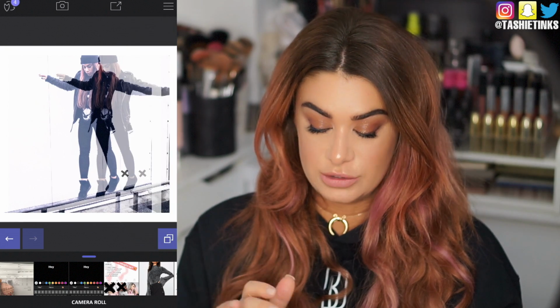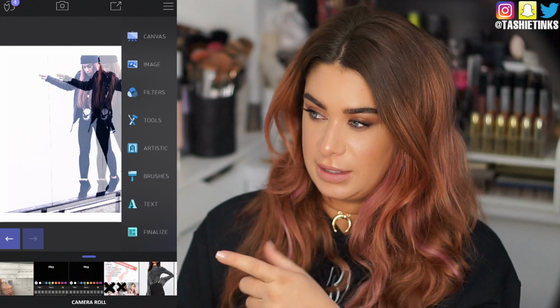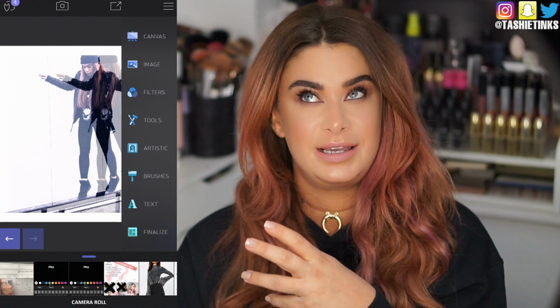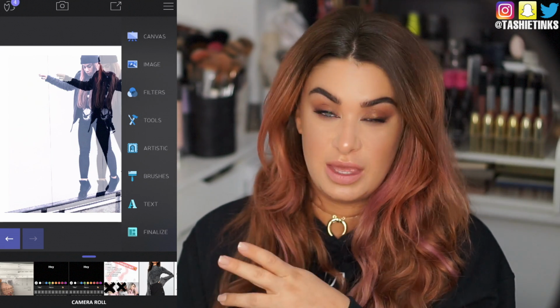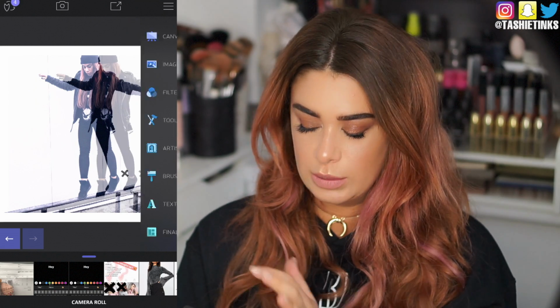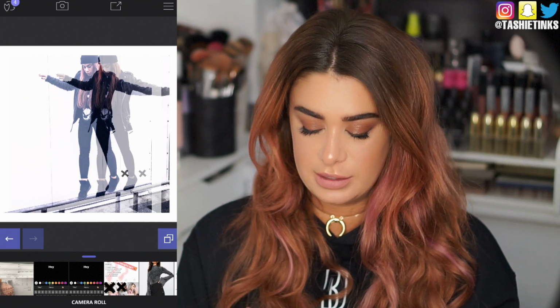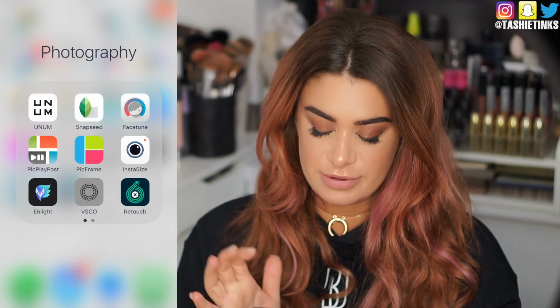It is really cool. There's so many options you can do on here, and if you prefer more artistic images like this, where it's doubled up, you can see what I'm talking about, then this app is freaking bomb. It's a super clever app. Like, it's really clever.